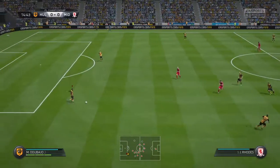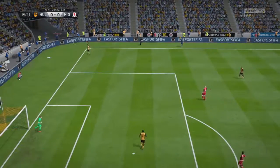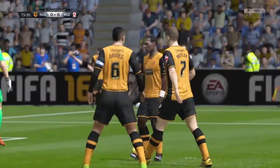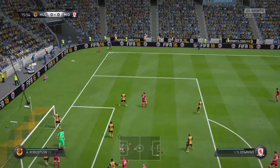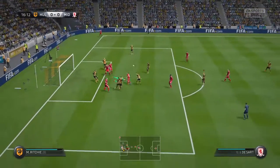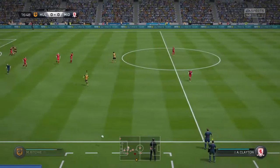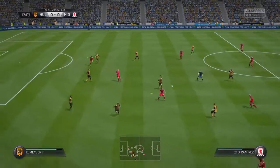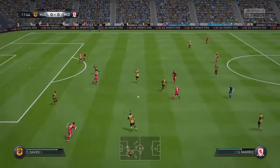Robert Snodgrass. Middlesbrough's corner. The ball's loose. Goalkeeper made the save, but he couldn't hold it. It's gone out for a throw. Gaston Ramirez. And that's given away possession.